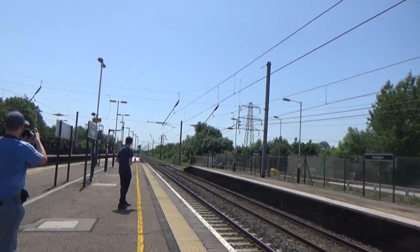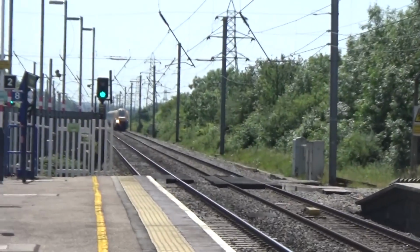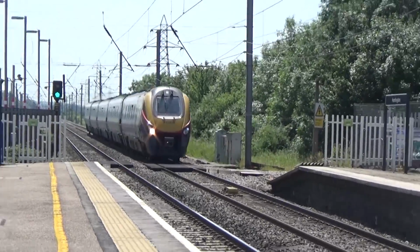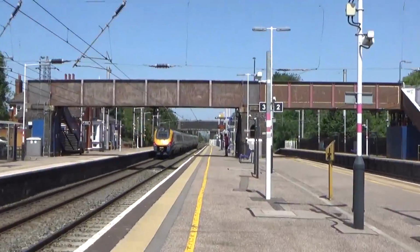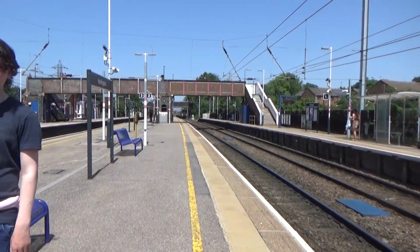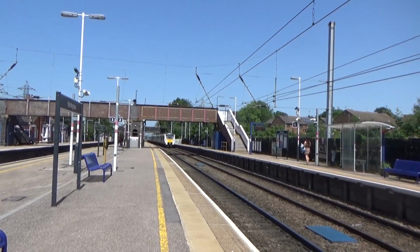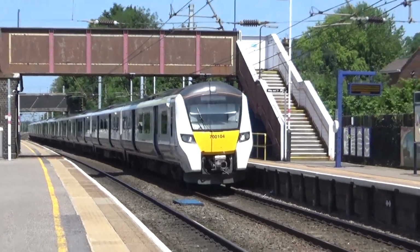So there it goes. Okay, passing through now is an East Midlands train service to Sheffield from London St Pancras. And that was 222019. Okay, arriving now is the 13:04 Thameslink service from Bedford to Brighton, 700104. This is the one that brought us in to Harlington.